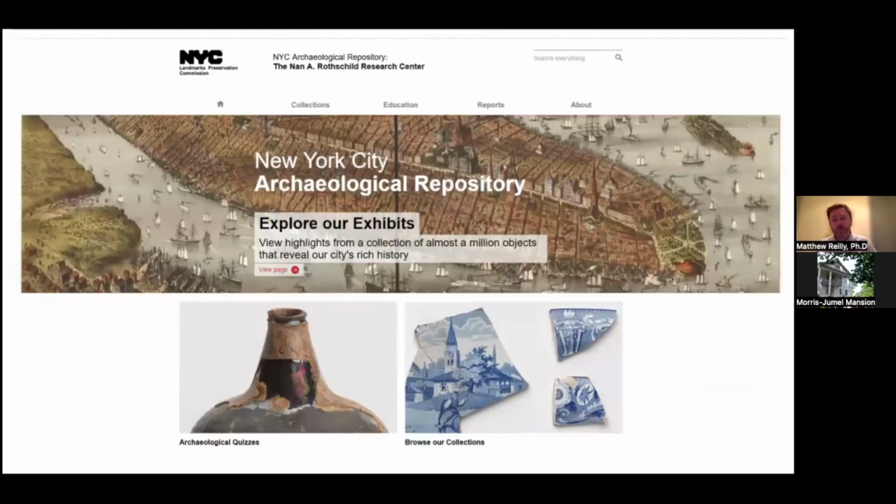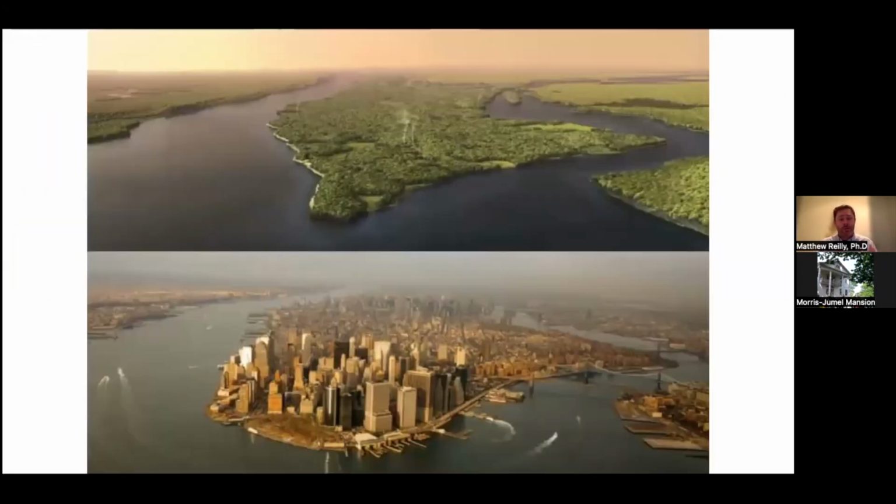I should also mention that many of the authors of the book on the left are employed or had been employed by the New York City Archaeological Repository, which is an incredible space right in the middle of Manhattan in Rockefeller Center that is home to millions of archaeological artifacts that have been excavated from sites across the 5 boroughs. So some of the material from some of the sites that I'll be mentioning are housed here, but it's an incredible space to explore the city's deep past, including the rich history from the colonial period. You can see some of those artifacts featured on the bottom of your screen. So I just wanted to throw out some of those resources before we get started.